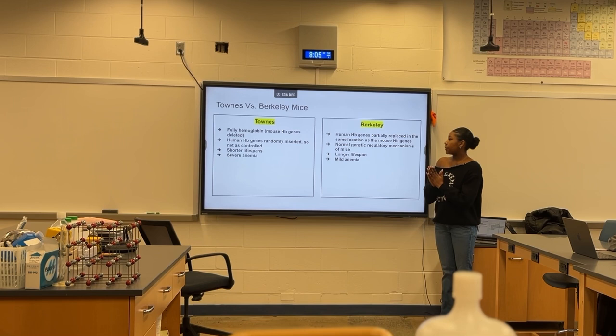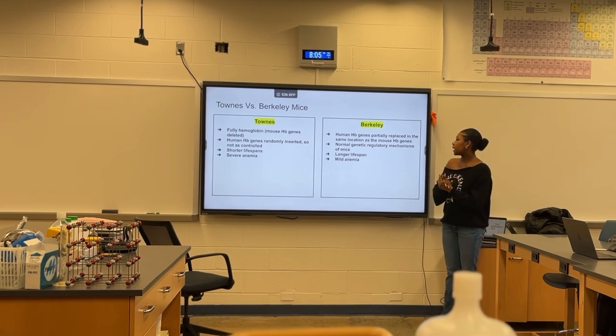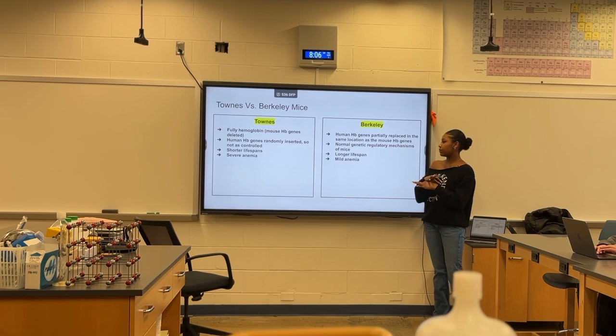So the mice that we're using in today's experiment are Townes and Berkeley mice. The difference between these mice is that they're both used for testing, like blood testing, especially in human trials. But for Townes mice, the mouse hemoglobin beta genes are completely deleted, and the human genes are randomly inserted.